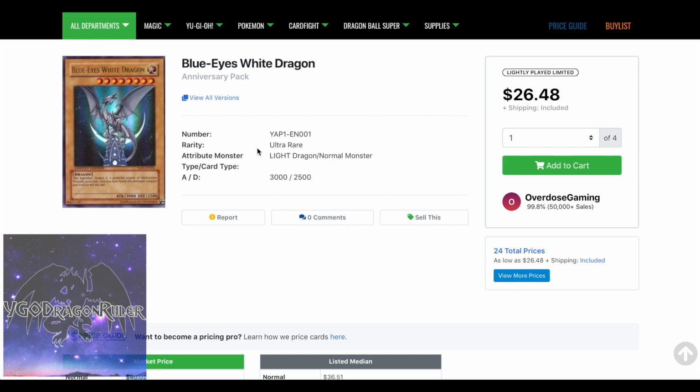It'll keep going up because these are never coming back out. They were, I believe, given out as a Jump promo pack, so they were semi hard to acquire, and not everyone got their hands on them. So do with that what you will.